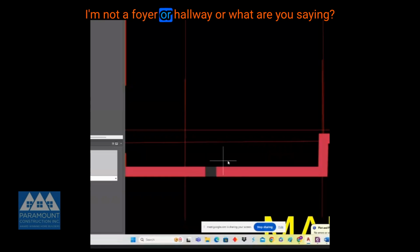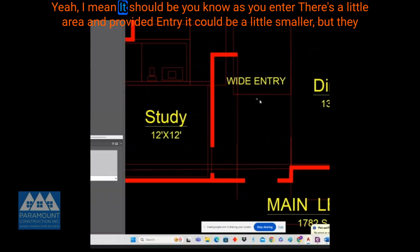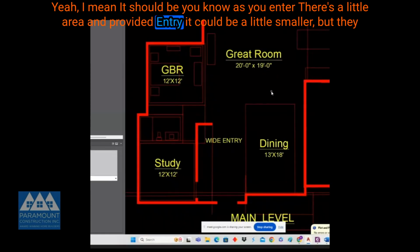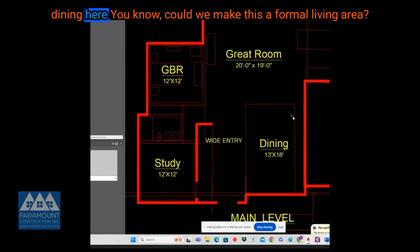Not a foyer or hallway, or what are you saying? Yeah, I mean, as you enter, there should be a little entry area, a wide entry. It could be a little smaller, but then one goes into the great room directly from here. I'm just not sure whether this is the right place for dining.